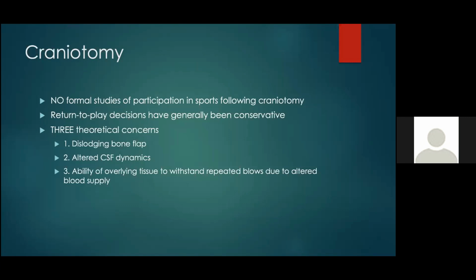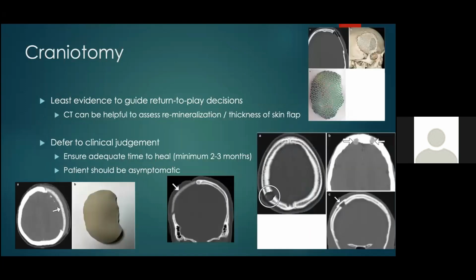Two, as with the other conditions we've talked about, Chiari, shunt, arachnoid cyst, after craniotomy, patients obviously have altered CSF dynamics. Are they more likely to have a brain injury related to this? And three, we know that the skin flap over craniotomy is sensitive tissue. So could repetitive trauma to that flap be problematic for the patient? It's almost impossible to quantify, right? Because there are so many different types of grafts that are used, and so many different situations that could arise from each of those. So the only real guidance that I could give on this is CT can be helpful to look at the mineralization of the graft, and then a patient should be asymptomatic and have had abundant time for the craniotomy to heal before participating in something like sports.